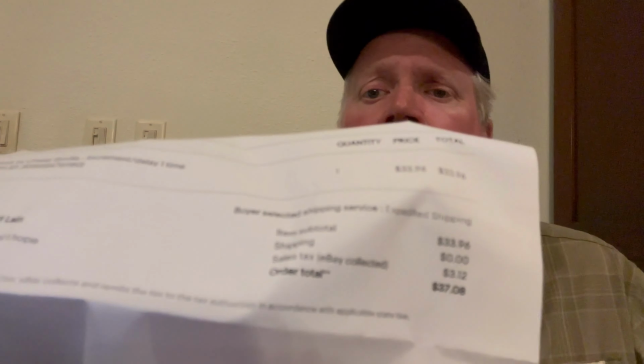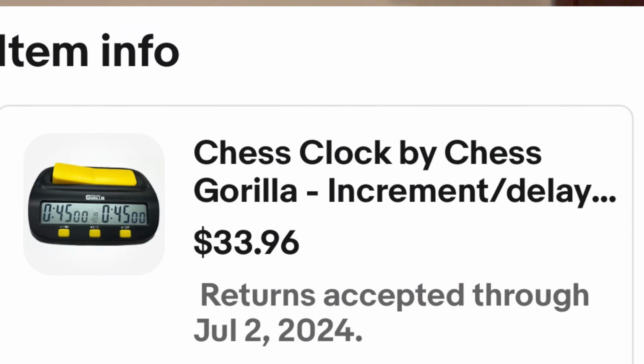It's just the eBay packing slip. I showed you what I paid for it. But there you go. You can see what I paid for it on the packing slip. And if I didn't just show my address to everybody. Anyway, there you go, right there. All right. Anyway, little bitty clock.